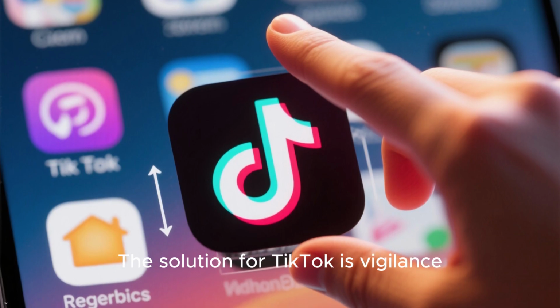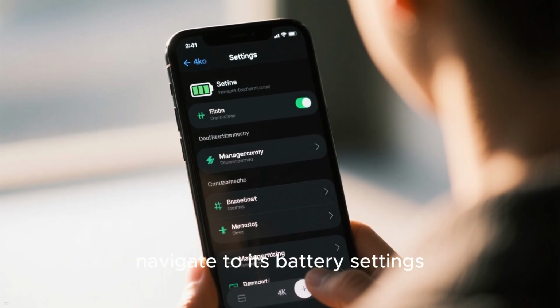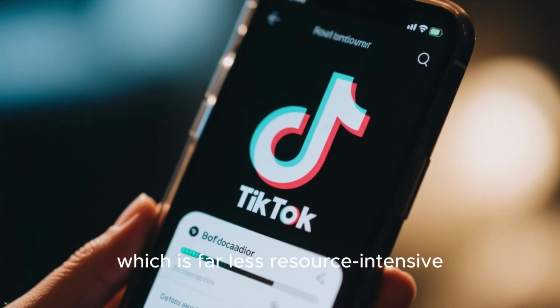The solution for TikTok is vigilance. When you're done watching, fully close the application. For a more permanent fix, do the same thing we did with Instagram. This prevents it from preloading content when it's not on your screen, which is one of its biggest hidden drains.